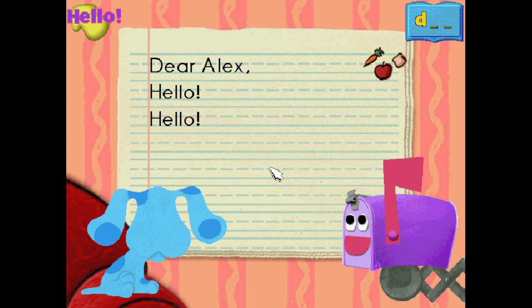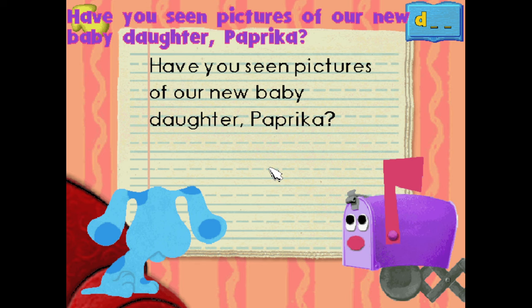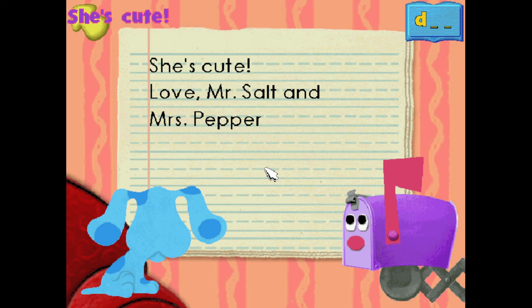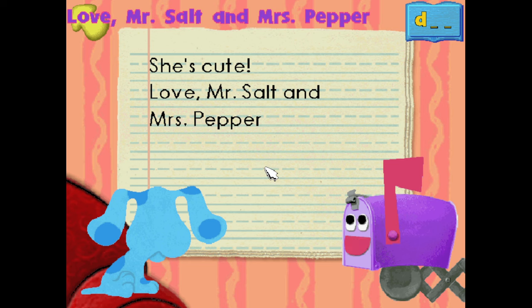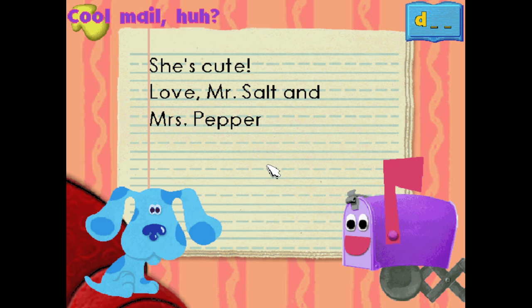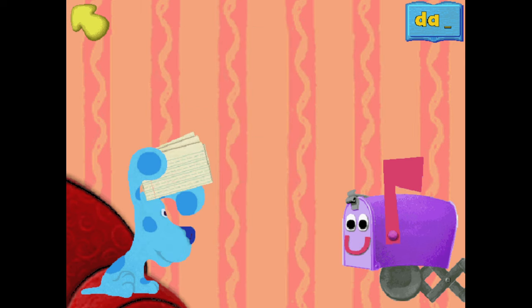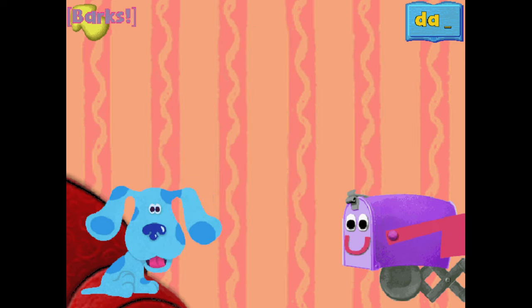Hello. Hello. Have you seen pictures of our new baby daughter, Paprika? She's cute! Love, Mr. Salt and Mrs. Pepper. Cool mail, huh? Ready for more mail? Just click on my flag. Mail time!